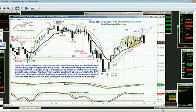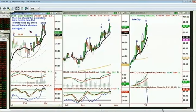So somehow or other, I'm anticipating there will be a moment of good news here that allows for a 1.5-day rally or something like that.